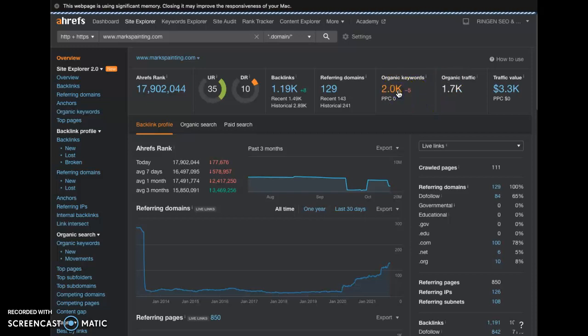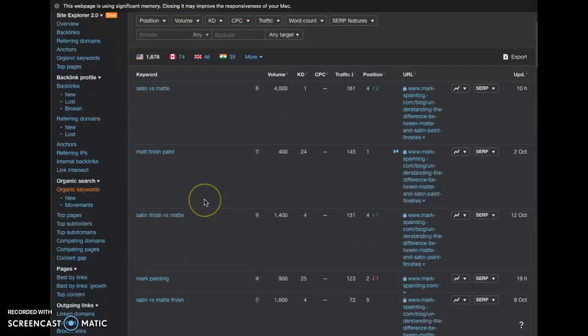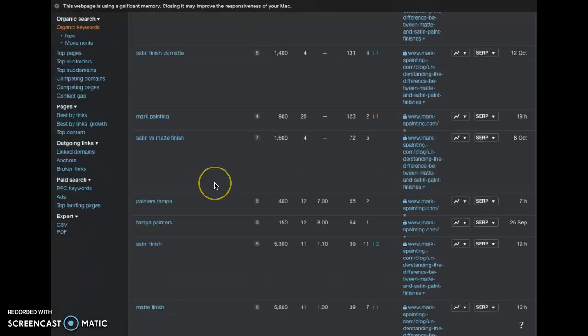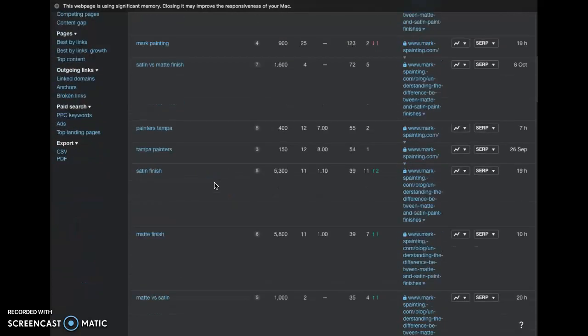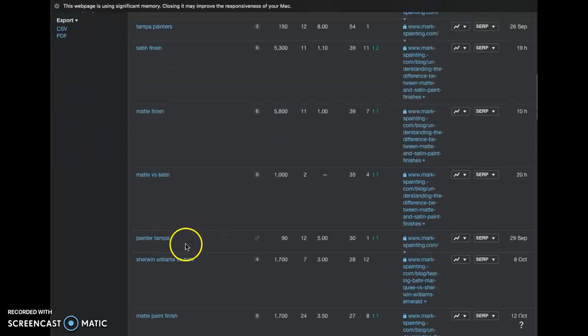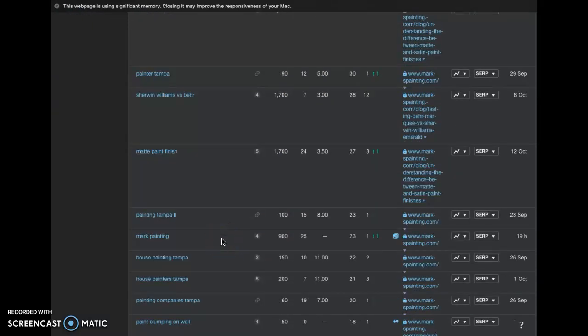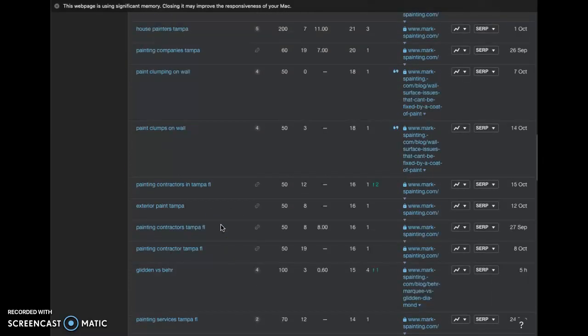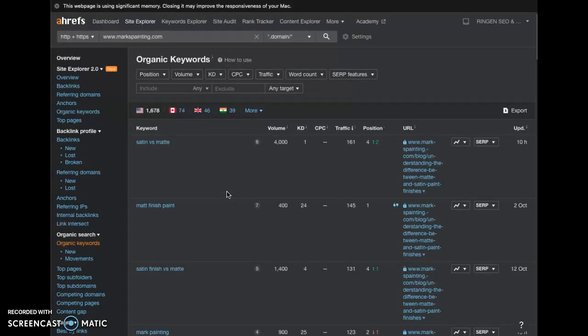Let's look and see what some of their keywords are. So a lot of these are national keywords. So you really want to try and grab those local keywords so you can beat them out locally. So Painters Tampa is getting 400 searches a month. Tampa Painters, 150 searches a month. Painter Tampa, 90 searches a month. Painting Tampa, Florida, 100 a month. So those are some high search volumes for these local keywords. So that's part of the reason why they're in the number 1 ranking, combined with the backlinks that they have.